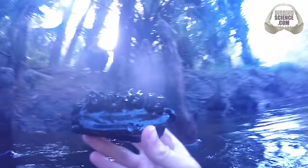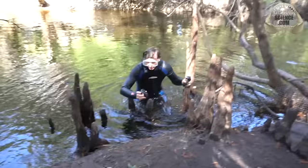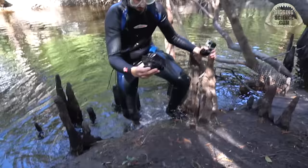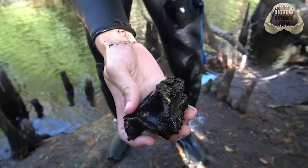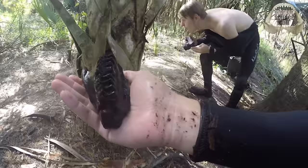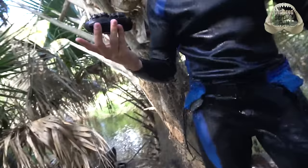Oh, that is awesome. Hey, that's super slippery right there. Be careful. I will. Oh my God. Look at that axilla. Oh my God. It is dense too. Let's get it in some light. That's sick. Oh my God. That's awesome.